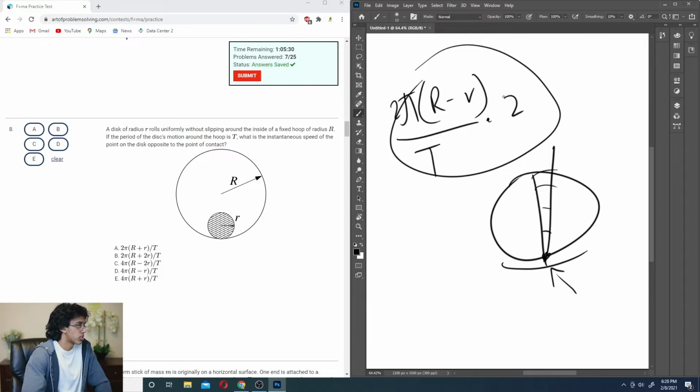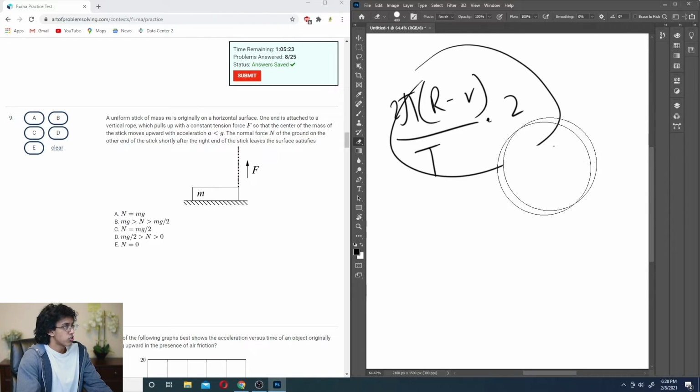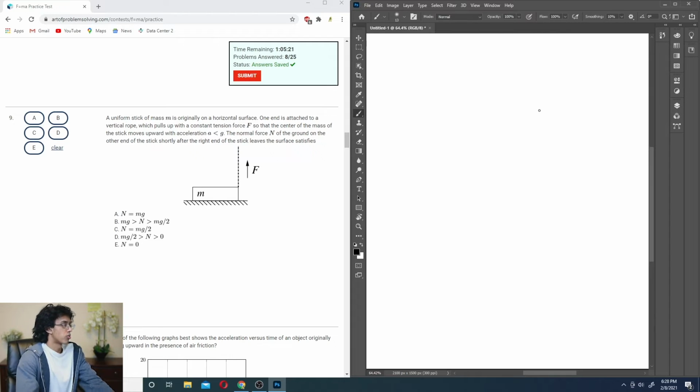Very cool. And that should give us D. Very nice. A uniform stick of mass m originally on a horizontal surface. One end is attached to a vertical rope. I remember this one, but I trolled on this one sometimes, so let's see if we can get it right this time.